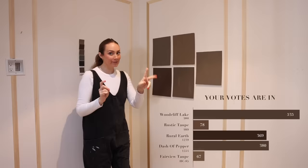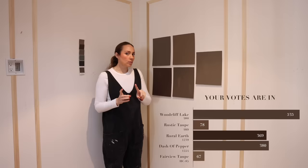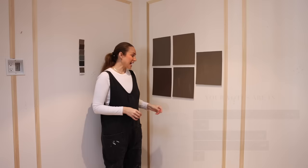My gut in the beginning was telling me Woodcliff Lake, which is this one. But I knew it had some cooler undertones, which I don't normally love. So I went on Benjamin Moore and actually looked at different shades of this color. And this one was another shade of it, which is Dash of Pepper. It has more warmth. And I think, you guys, I think it's Dash of Pepper. My gut is telling me Dash of Pepper.